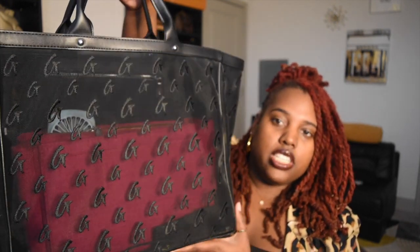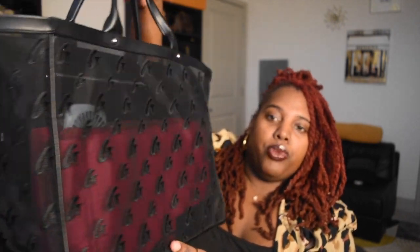No issues. And like I said, you can wear this to work, or you can wear this for a nice pool vibe where I put my towel in here, my drinks on the side, my little fan, you know. So it is what you make it, and that's what I like about the versatility of this bag. I love the mesh detailing, and it has all the G's there. It's just such a beautiful bag.